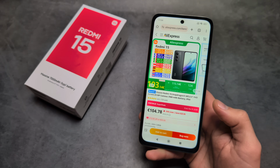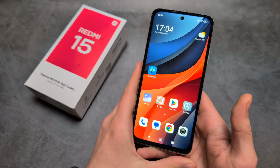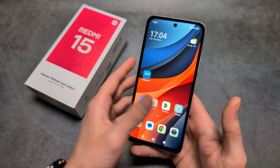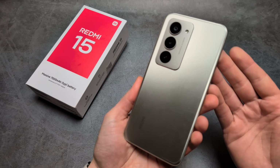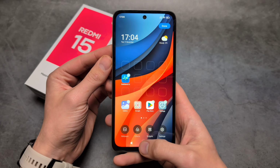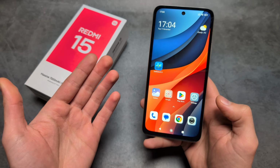So for this price, really no other phone can come close to this phone when we consider the absolutely insanely good battery life, the absolutely massive display, very decent performance, and also very good build quality overall. For this price, it's absolutely insane how they can deliver this phone.